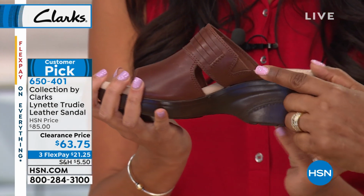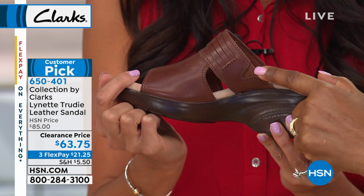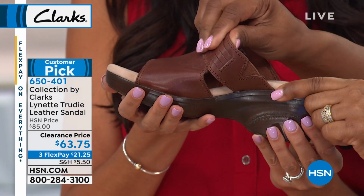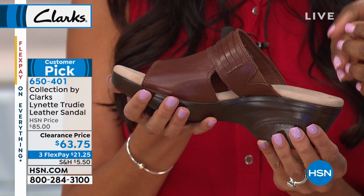And turn it around here, I look for little details like this. See the little gusset there? That's that goring. Yeah, and that's important because, believe it or not, when you're climbing stairs or getting into your SUV or into a van, that little bit of extra goring or that little bit of stretch makes all the difference in your level of comfort.